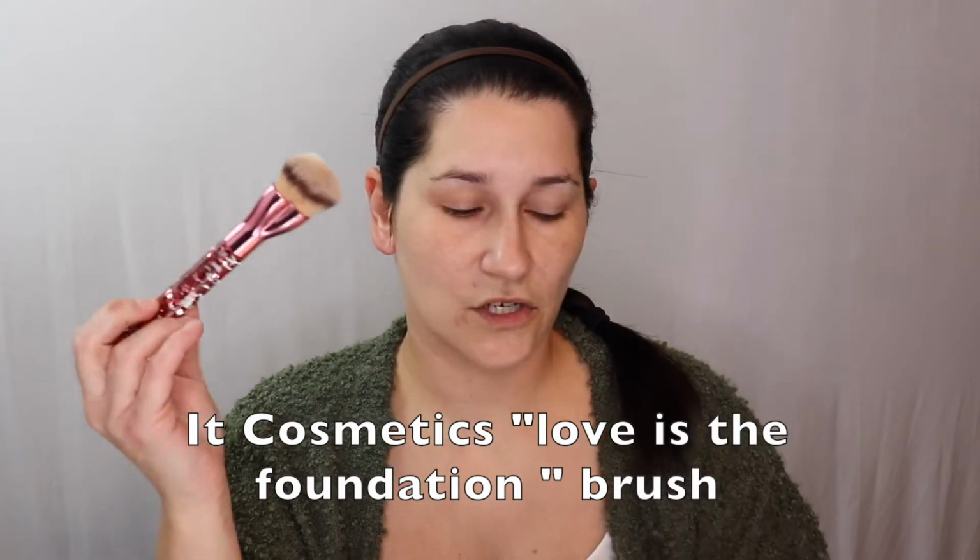So usually what I do is I put a little bit on my hand, a little dollop, and I take my It Cosmetics Love is the Brush foundation brush. This is my favorite brush. And I'm just going to work this all over the face. I kind of start off on my cheeks and work my way out, because I need the most coverage around here. I get a little bit of redness. I've got 1 or 2 age spots. So I just like to have a little more coverage on those areas.